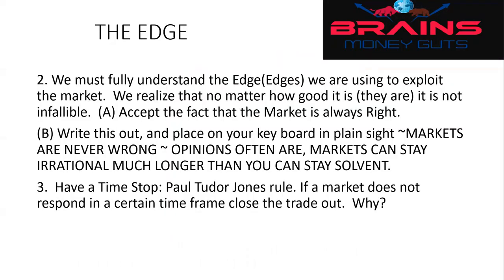We're going to be trading several edges, and they're going to be discussed in the trading room. But we must fully understand the edge that we're trading at that time and the edges that we are using to exploit the marketplace. We have to realize that no matter how good that edge is or they are, it is not infallible. You have to accept the fact that the market is always right.